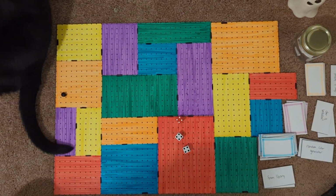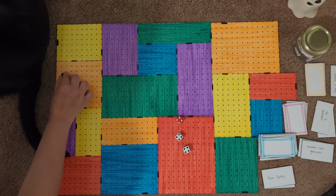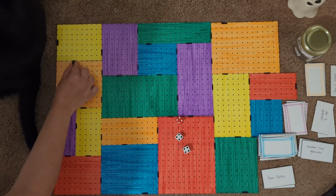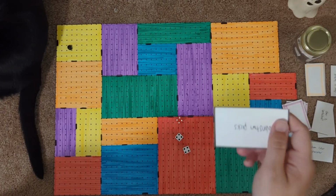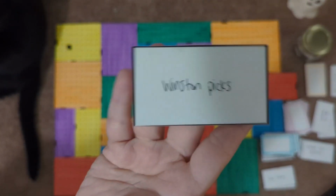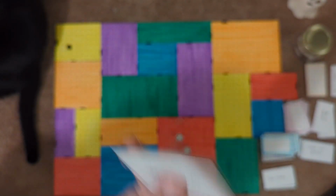Nova. So I have triples, but doubles. 1, 2, 3, 4, 5, 6, 7, 8, 9, 10, 11, 12. So any genre that Winston picks. I love these. Having my pets in these videos is so fun.